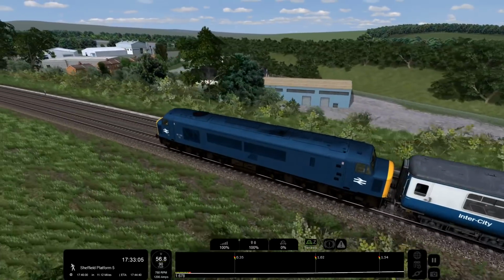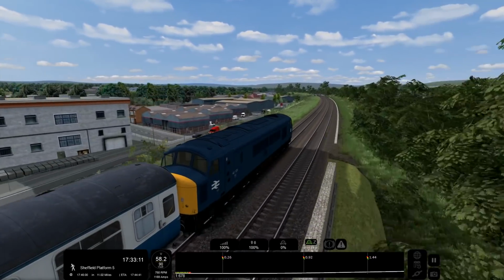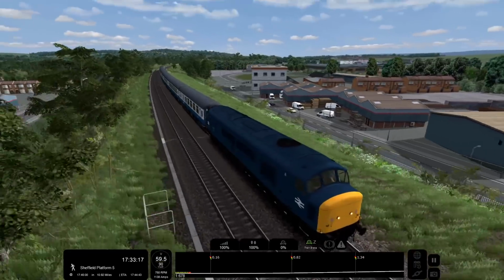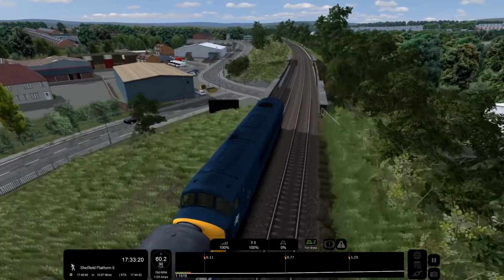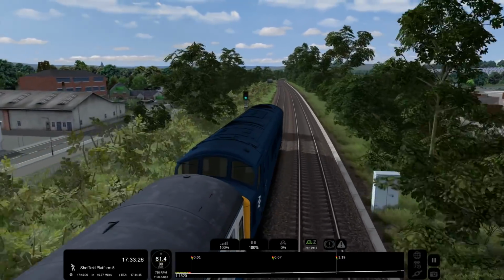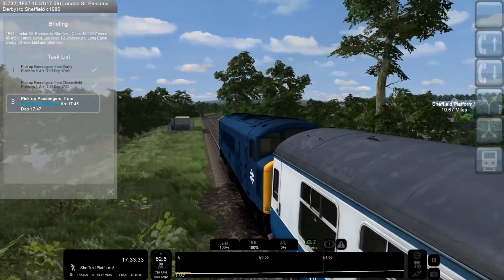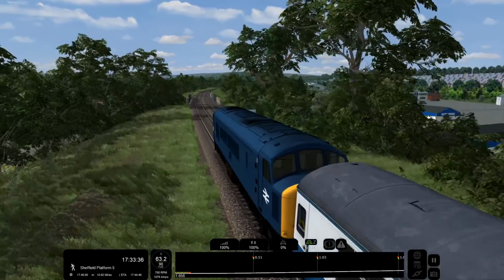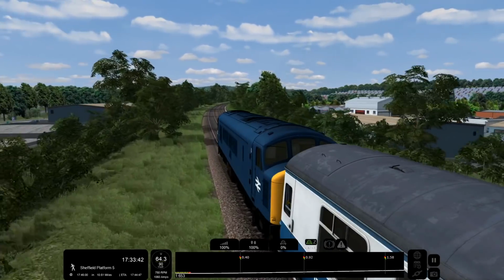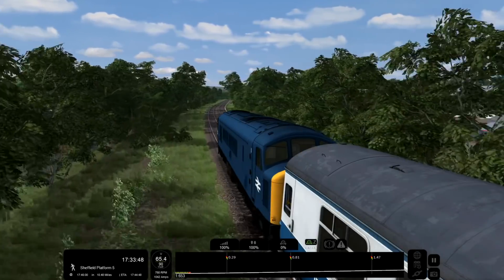Let's get back up to speed now. White Transit Van Central down there, lovely. There's even more down there. Did we get a tick on that? We did. Good, now I've just got to get to Sheffield on time, which shouldn't be a problem. Especially if we go faster than we should. I don't know what the scenario's timed for, I know what the track's timed for, but the scenario might be different, so we'll just gun it and see what happens.